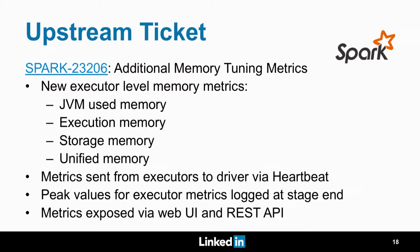While working on memory tuning, we noticed that there wasn't actually a lot of visibility in how Spark uses memory or how much memory is used for different memory regions. So we decided to add some new executor-level memory metrics, including JVM used memory, execution, and storage, and then we can calculate unified memory by summing execution and storage. We're currently working on the upstream ticket, and we hope to share our work with the community.